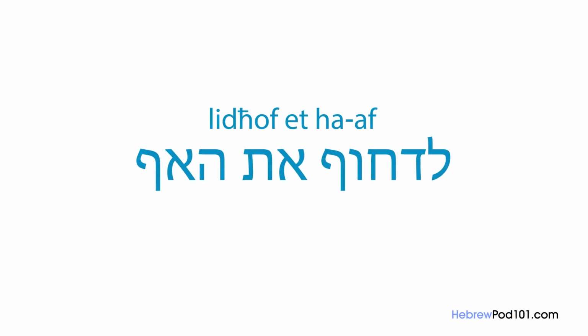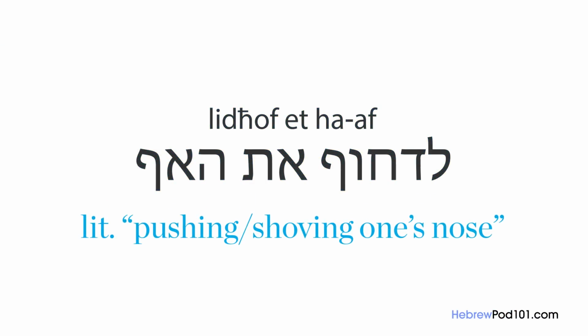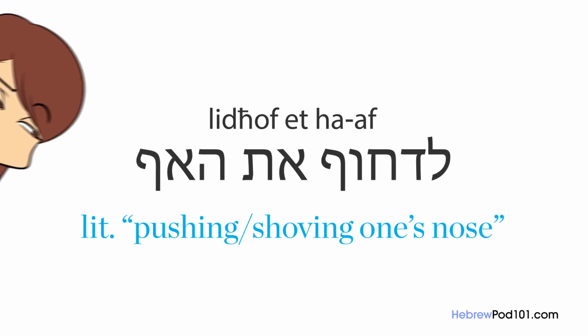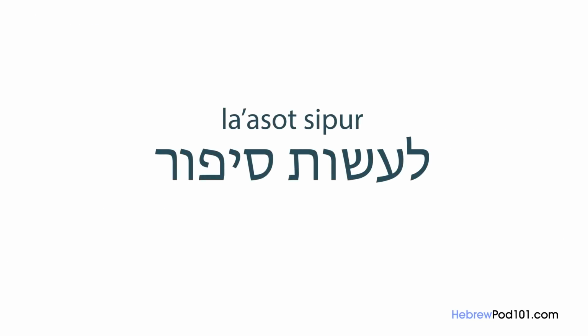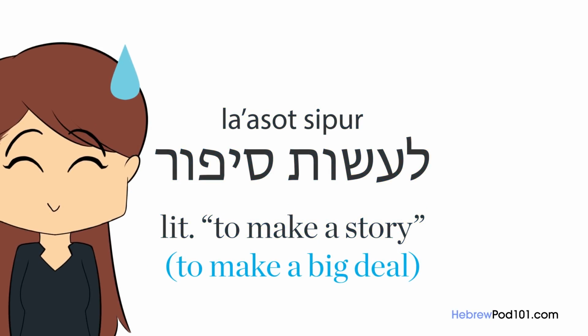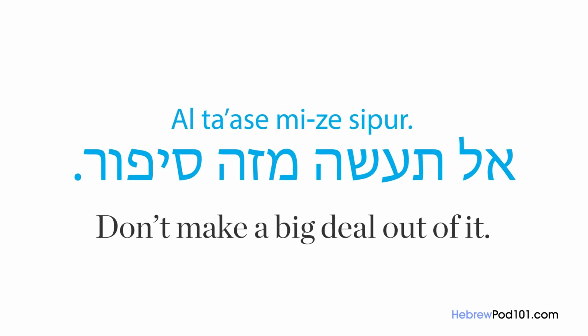The first one is lidchof et ha'af. It literally means pushing or shoving one's nose. As you can probably guess, it means to meddle in other people's business. The next one is lasot sipur. It literally means to make a story, and it's used like the idiom to make a big deal in English. For example, Al tassem sipur. Don't make a big deal out of it.